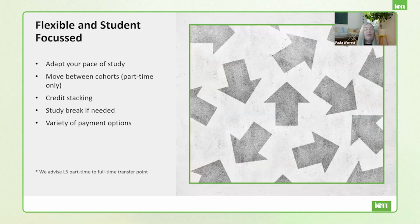So I've alluded to the flexibility and so on of the courses that we run here at ION. But just to say that you are able to adapt your pace of study as you need to. You can move between cohorts as a part-time student. There's the ability to credit stack. This is really more relevant for another qualification that we have, which is our diploma in integrative functional nutrition, which is for health professionals. You can take study breaks, and we have a variety of payment options.